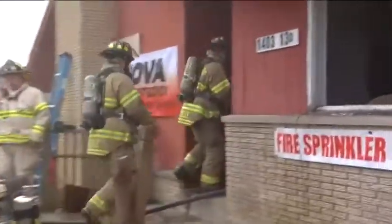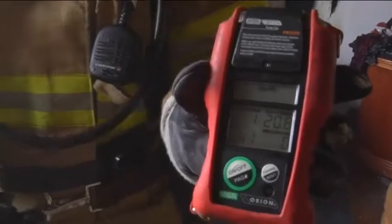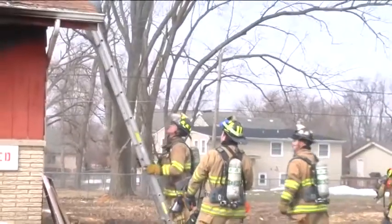This acquired structure serves a lot of purposes for us, and it's fantastic to get an actual building like this. We have training props and other simulations, but they have a home like this earmarked for demolition, donated to us for use. Today we've been able to demonstrate fire sprinklers, both sprinkled and non-sprinkled, for general public information, for consumers, for builders, for the fire service.